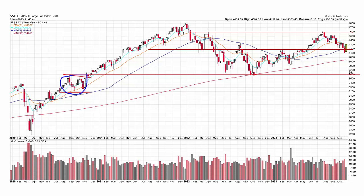Again, going back 3 years, we got market moves up, market moves down, market moves up. If you're bullish, you can definitely make a lot of money when the market moves up, but you have to stand aside when it moves down. If you're bearish, that's fine too. You can make a lot of money when the market goes down, but make sure you don't get caught in a short squeeze when the market's going to trend up for several months.